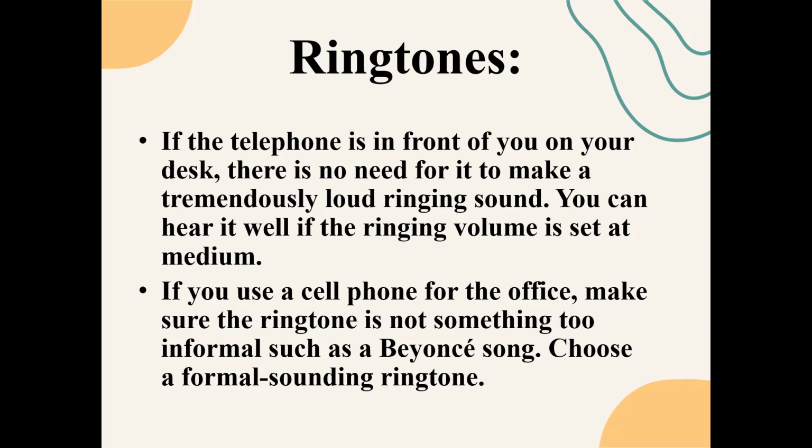So similarly, if it's the ringtone on the office phone when you're speaking English, if the telephone is right in front of you on the desk, you don't have to have very loud ringing. That's also to be polite to the people who are working with you in the office. You don't want to shock them each time the phone rings. You could set it at medium, and I'm sure you'll hear it if it rings. But this is another rather subtle point, but it may make a difference.